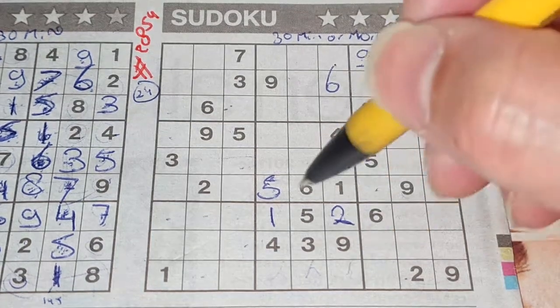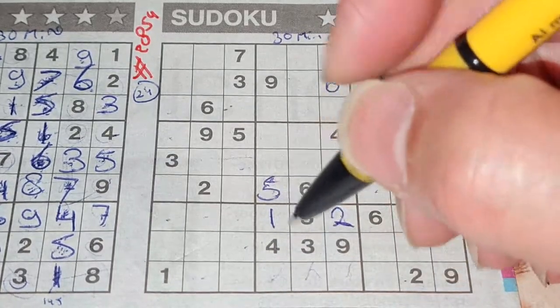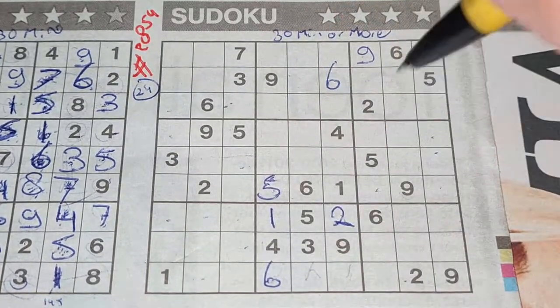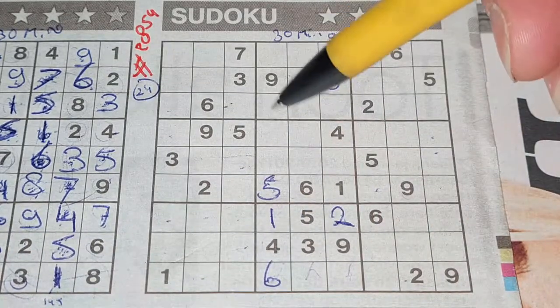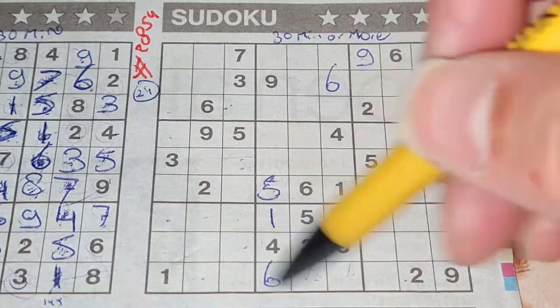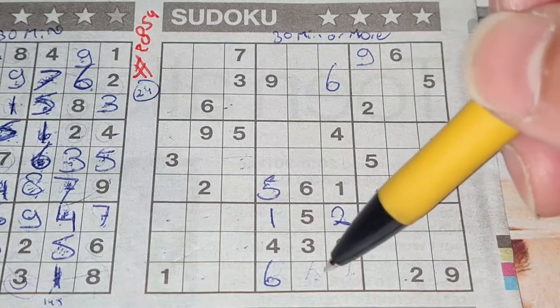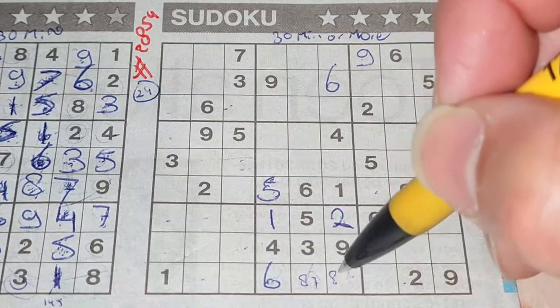6 in this column, 6 in the middle column, so the column next. The only place for the 6 should be there. Okay, 2 numbers left in this big square for the numbers 8 and 7. Let me mark those 2 boxes, 8 and 7.